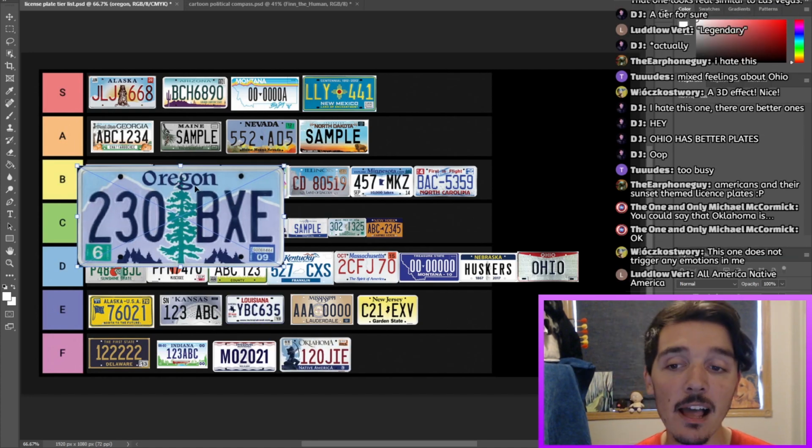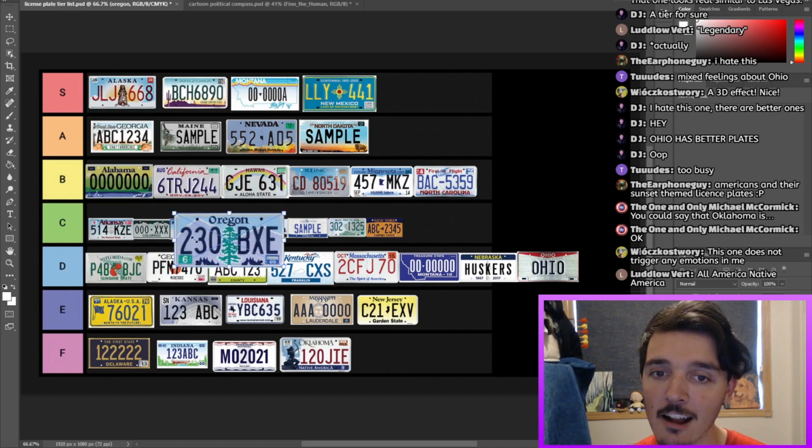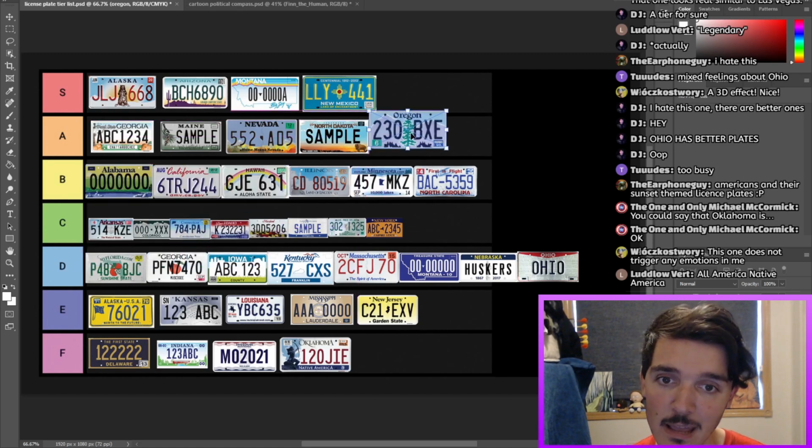Oregon. This, in my opinion, is a really solid plate. I love the little tree, love the mix of colors, the font, the mountains in the background. That's gonna be a solid A tier for me.